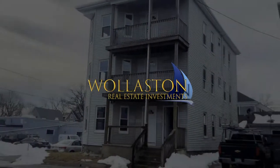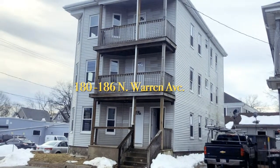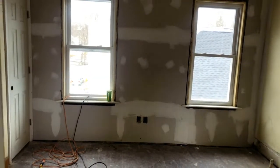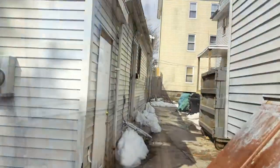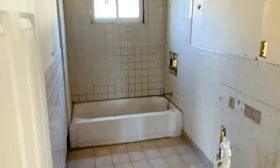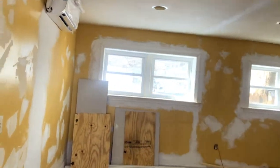We're here at an ugly 180 through 186 North Warren Ave. Three sets of buildings that are not much to look at right now, but give them time. We've actually done a substantial amount of work on these properties already, and we're just getting towards that final stretch to where they will look beautiful soon.